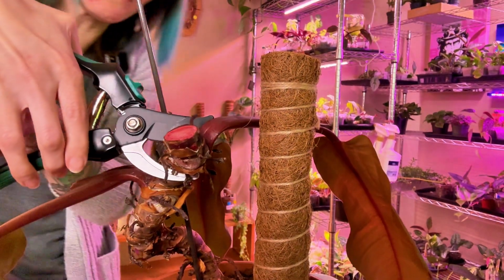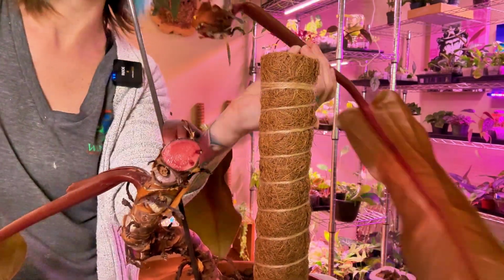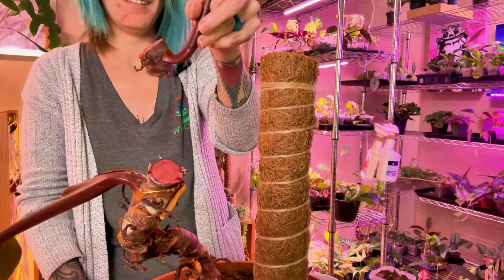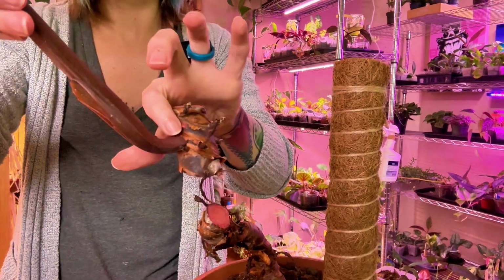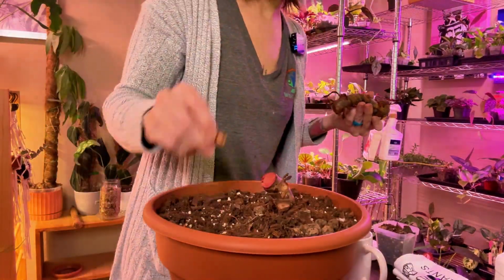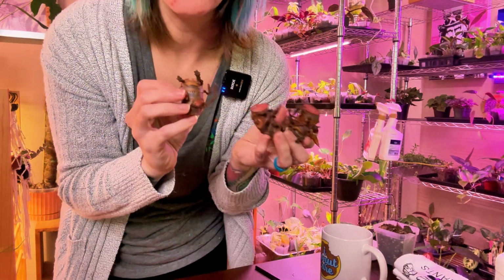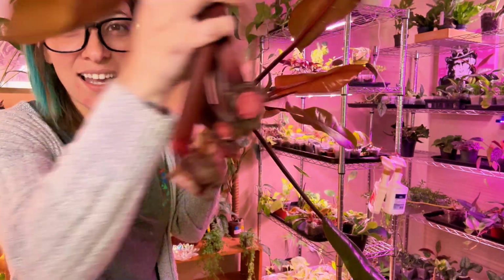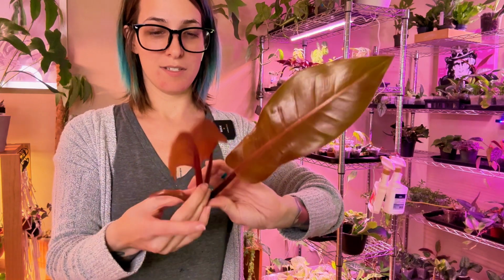I may have to use two hands for this one because three chunks. I think I'm gonna put these in a prop box is what I'm gonna do with these guys. So this is what I'm left with. These guys, and then this one. And now we are left with this.